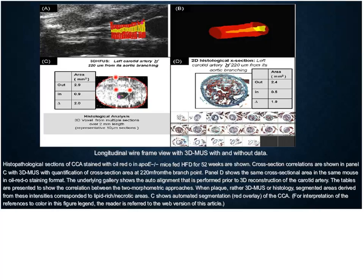But here below, we show you the three-dimensional ultrasound image of a slicing of a common carotid of a mouse. Mouse on the left, mouse on the right are the same mice. After euthanization and histology, an oil red O staining of the ApoE mouse at 52 weeks, we're able to get a comparison of the histology of the mouse in the common position measured at exactly 220 microns from the branch point of the aorta. If we look at the outer area tracing, we see an outer area of 2.9 millimeters squared, inner area of 0.9, and the difference being 2.0. That's the ultrasound quantification.